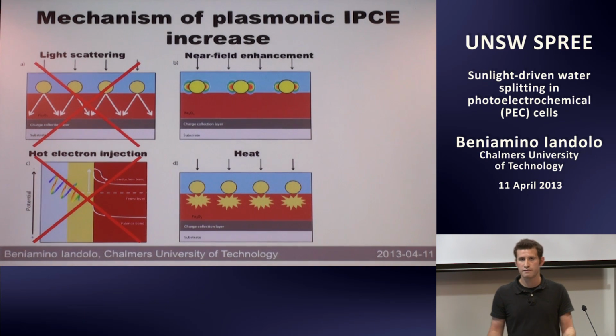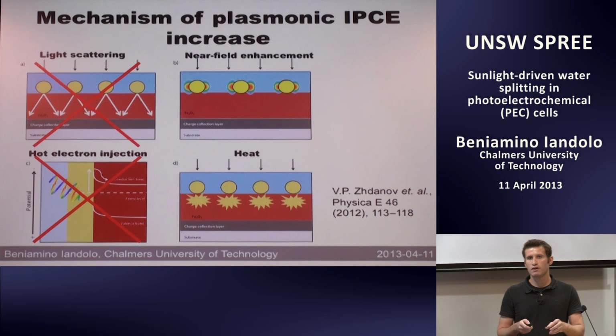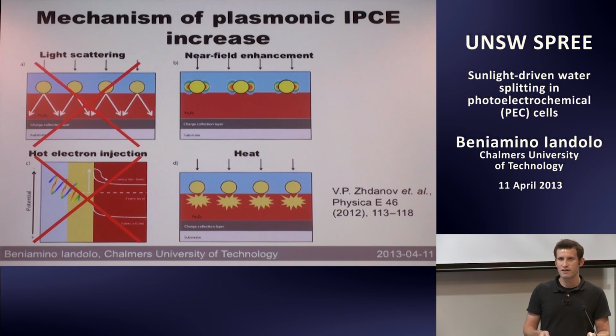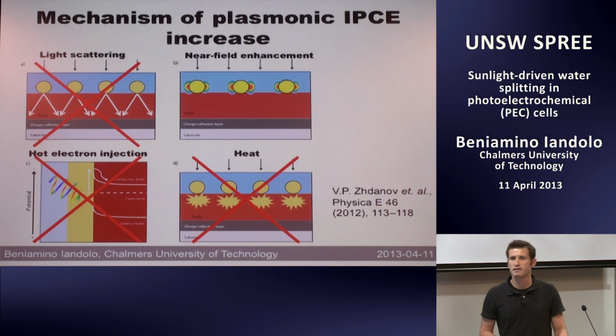And finally, for what concerns heat, additional calculations were done by Professor Zdanov, also at Chalmers, where he models the transfer of heat between the gold nanoparticles and the hematite. His conclusions are that under solar simulated illumination, the increase in temperature is practically negligible. We're talking about 10 to the minus 3, 10 to the minus 4 Kelvin, actually. So we can rule out this mechanism as well. And we are left with the mechanism I mentioned before, so near field enhancement in the nanoparticle leading to enhanced charge generation within the hematite.